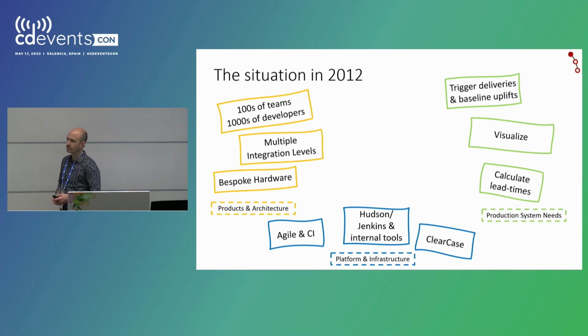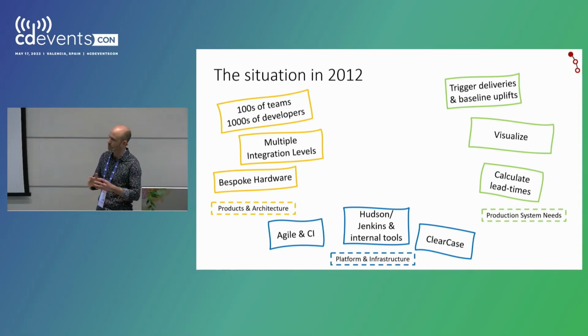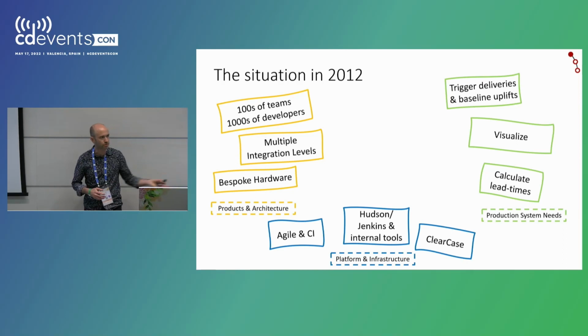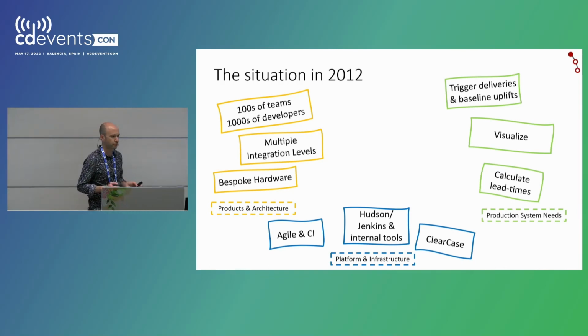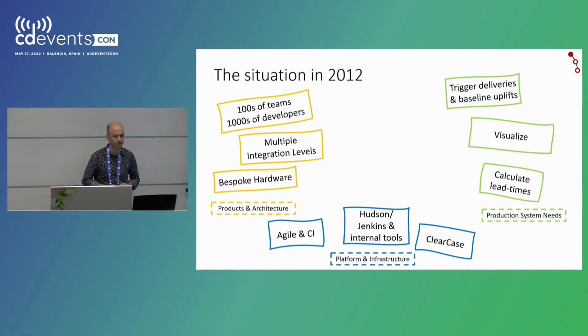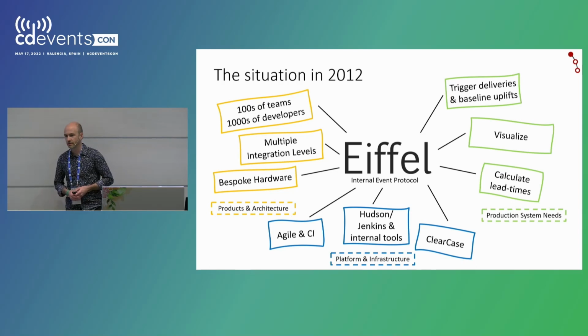So our production system had some needs. We needed to be able to visualize what goes on in these builds. We called it the production system, by the way. That's the whole pipeline from source commit into the delivery towards the customers. So we need to visualize what happens. We need to calculate lead times from commit through different build processes and test processes all the way to the end. We also needed to be able to trigger, since we are so many developers and so many teams with all these integration levels, we needed to automate the triggering of these deliveries and the uplifts of the baselines for these deliveries.